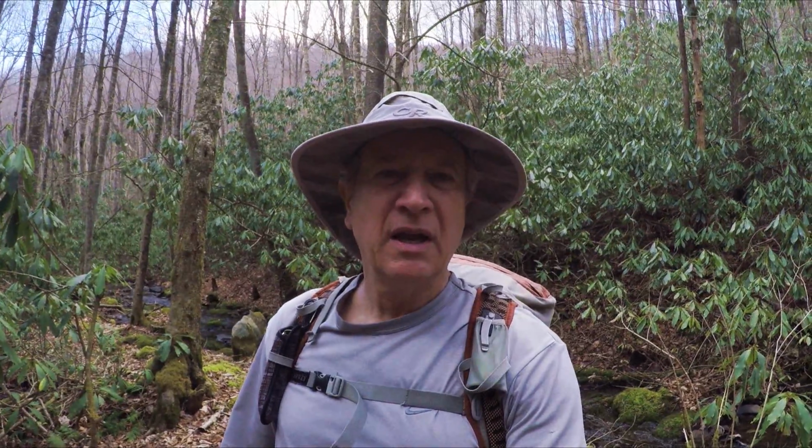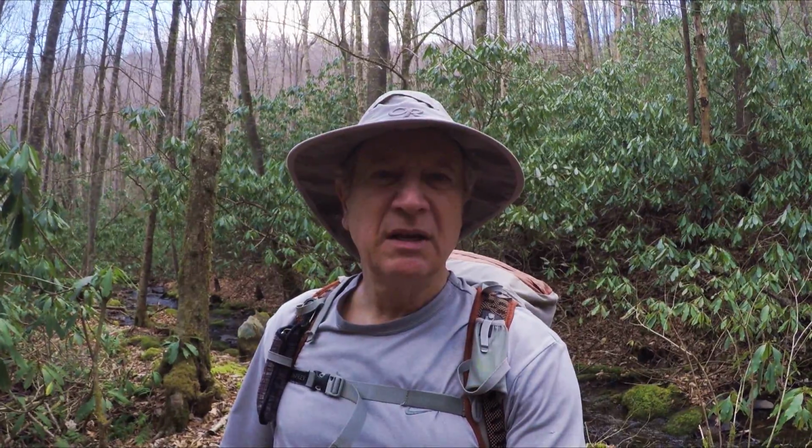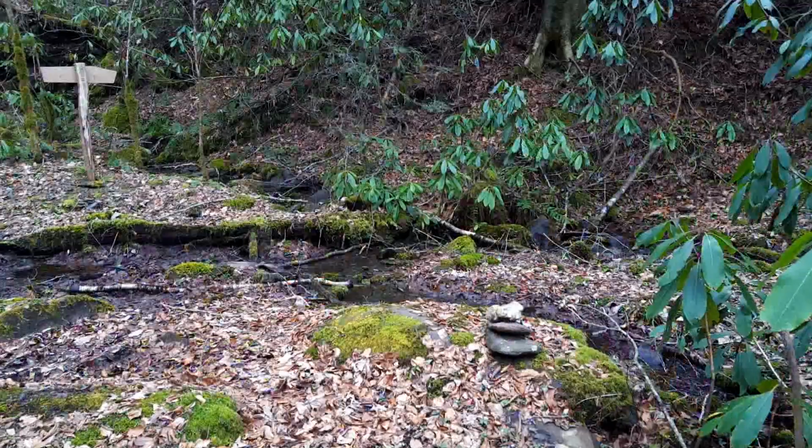The upper portion of North Fork of Citico Creek Trail crosses a small branch about 12 or 14 times, and at times pretty much follows the middle of the creek. It is a steep and difficult trail to follow in places, but it is absolutely beautiful.